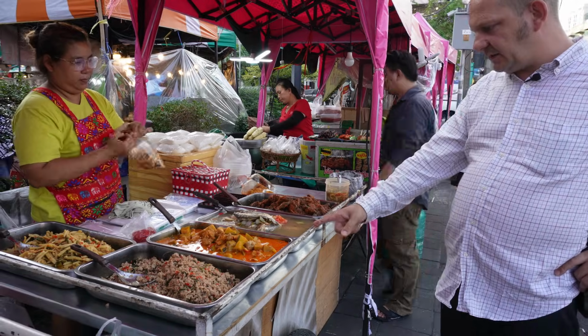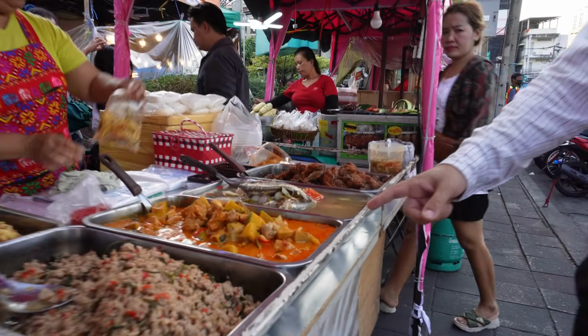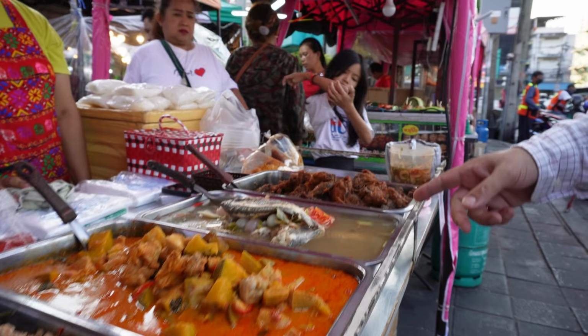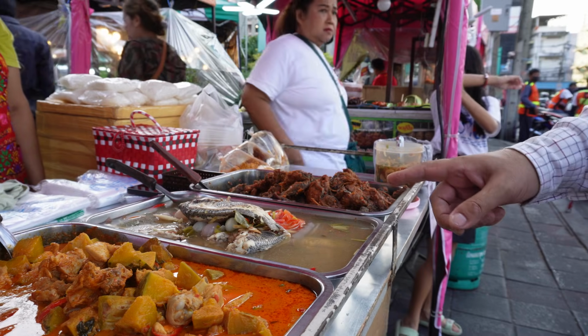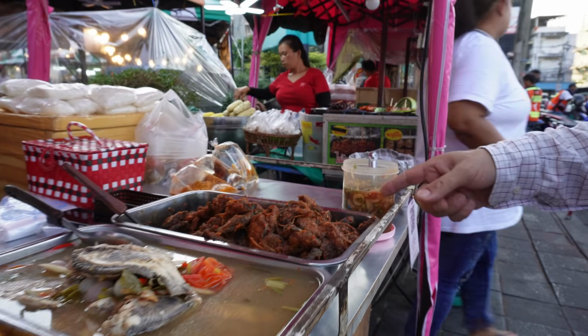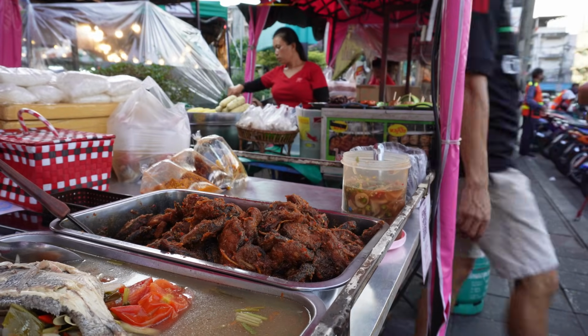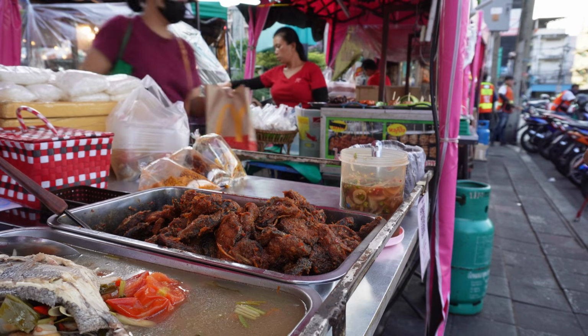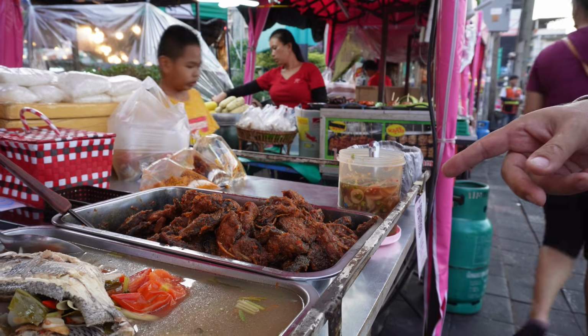Yeah, this one here, this is like a curry. It has pumpkin in it and chicken. That's fantastic with rice. This is a tom yam. I don't eat this one, really. I don't eat seafood. And that's like a chopped up fish. It's been fried. Catfish? Is it catfish? And it's very spicy. Okay.